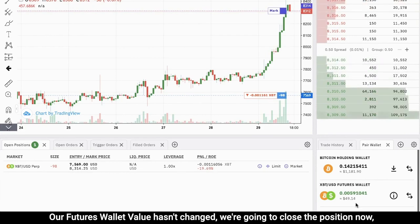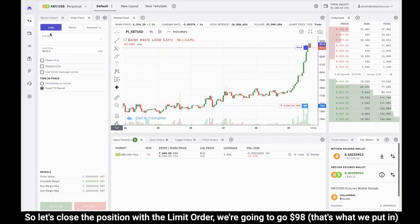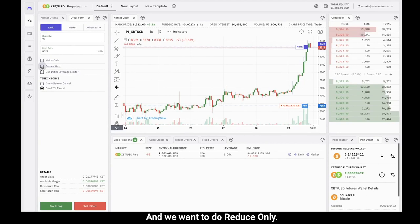We're going to close the position now, so you'll see that come back to the full value. So let's close the position with a limit order. We're going to go $98. That's what we put in. We're going to set our limit price. Let's try to get as close to top of book as we can. And we want to do reduce only.